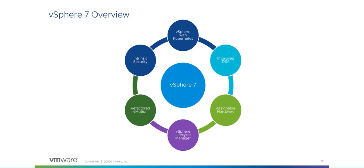And then obviously security is at the forefront of a lot of conversations these days. Even back to vSphere 6.5, we were making big leaps in innovation with security, and we're continuing down that path with things like identity federation and trust authority. So let's get into it.